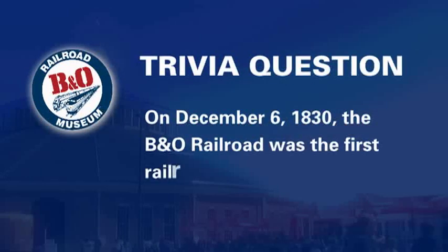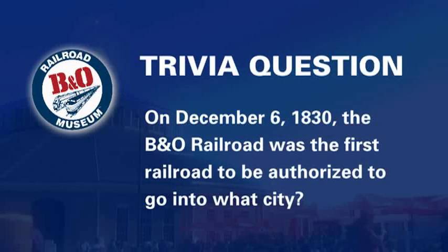On December 6, 1830, the B&O Railroad was the first railroad to be authorized to go into what city?